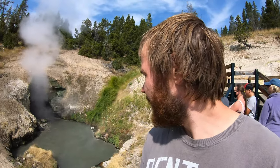So this is Dragon's Mouth Spring. And now it's very clear why it's called Dragon's Mouth. There's a constant churning of heat and noise. It's like the mouth of a dragon about to breathe out some fire.